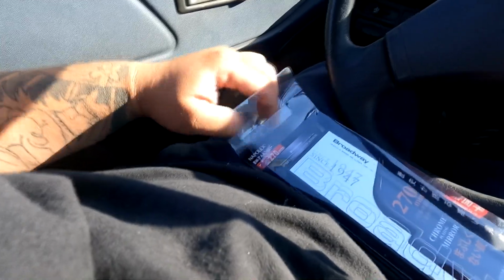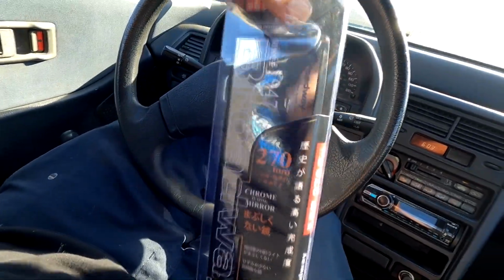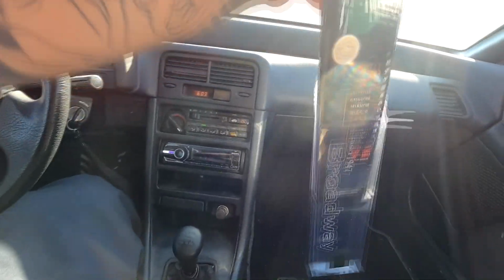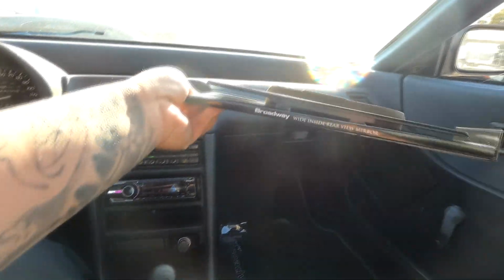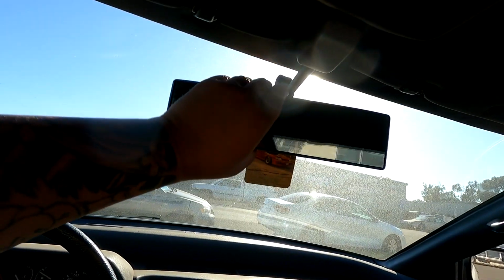So every single car that I drive or that I've owned, I've always had a Broadway mirror. I think I've had a smaller one than this, but I don't think this is too wide, 270 millimeter. And this is the flat one, not the concave one. I think it is the one that curves. But always had a Broadway mirror in my car. Actually, this is perfect, 270.